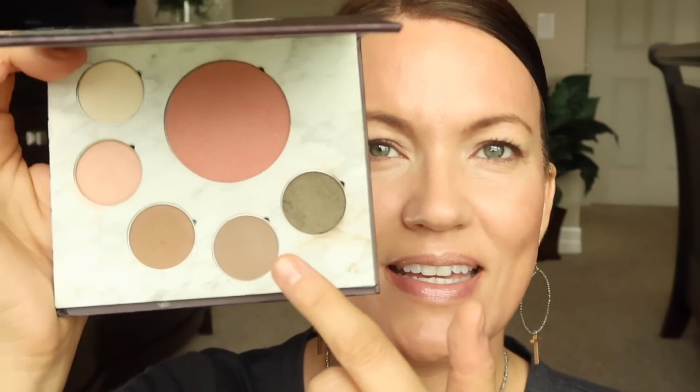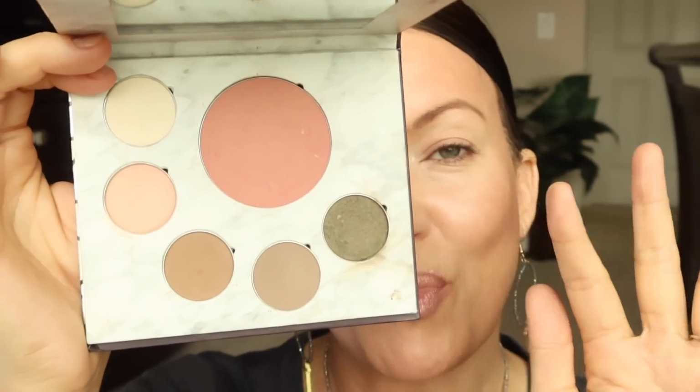So since I had the other palette and I really liked this dark shade, this is what I use for eyeliner, I put that into this palette. This blush is probably the most beautiful blush I've ever used. I've got to say, I've been using this now for a couple of months. This is by far, clean or not clean, luxury or not luxury, the best palette I have ever used. Not just because of the colors that are in here, but the quality of these eyeshadows.